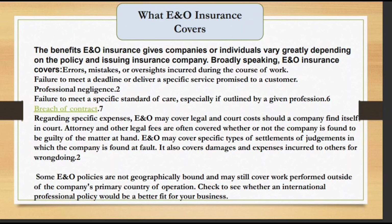Breach of contract. Regarding specific expenses, E&O may cover legal and court costs should a company find itself in court. Attorney and other legal fees are often covered whether or not the company is found to be guilty of the matter at hand. E&O may cover a specific type of statements of judgments in which the company is found at fault. It also covers damages and expenses incurred to others for wrongdoing.